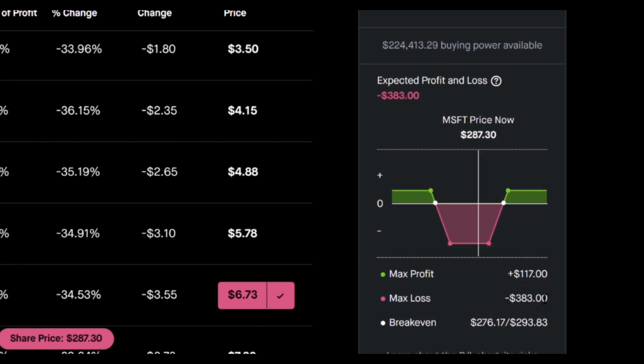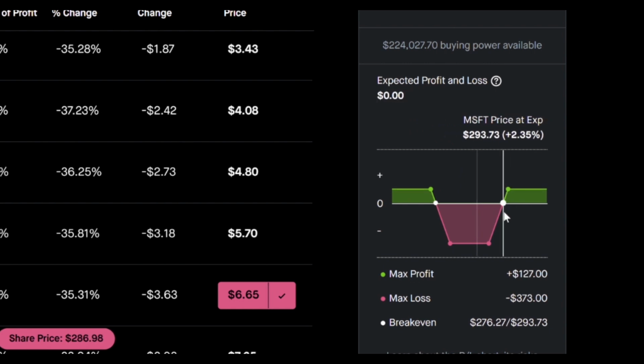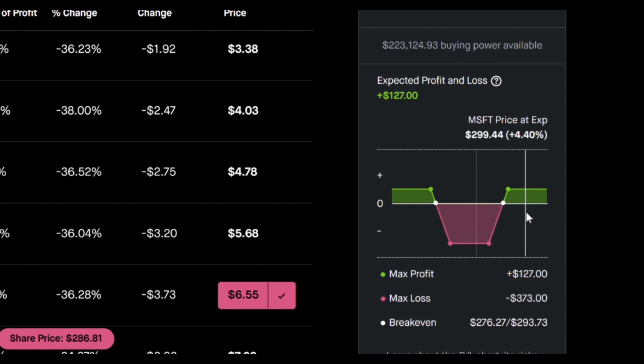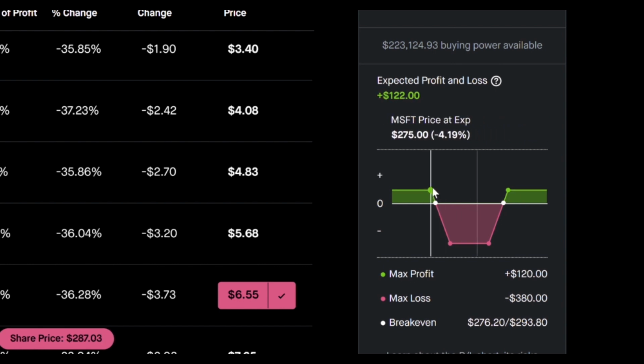However, keep into consideration that the reason why the max profit is higher and the max loss is lower is because you need the stock to move a lot more for you to break even. With this trade right here, you only need Microsoft to go to $293. However, if you go higher, then you're going to need Microsoft to go up to $300, maybe $302 on the call side, and lower than $275 on the downside. You're going to need it to go down to $270, $265.